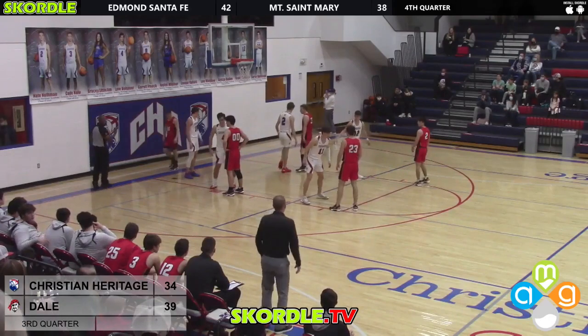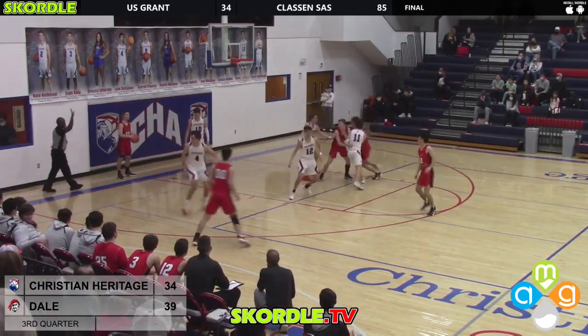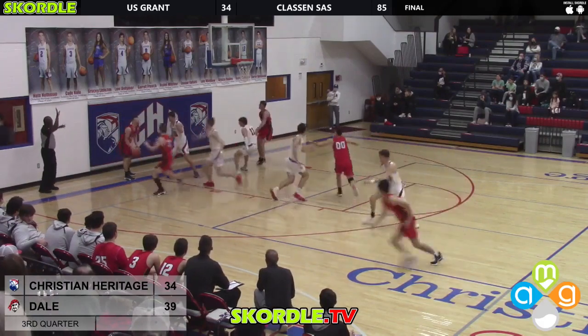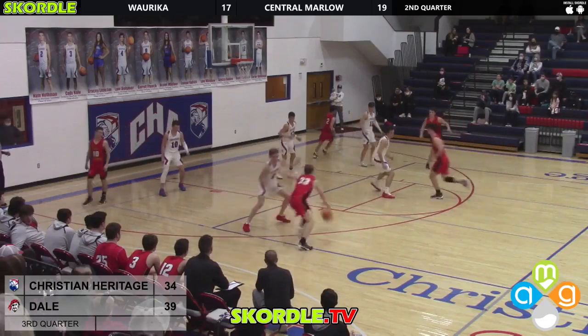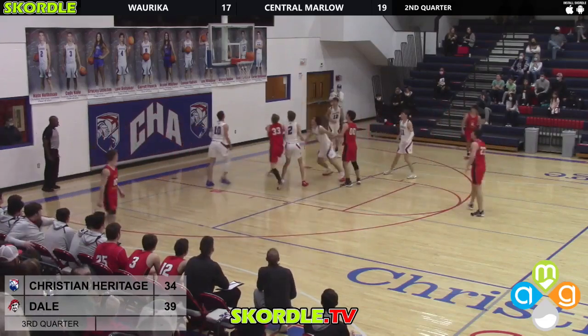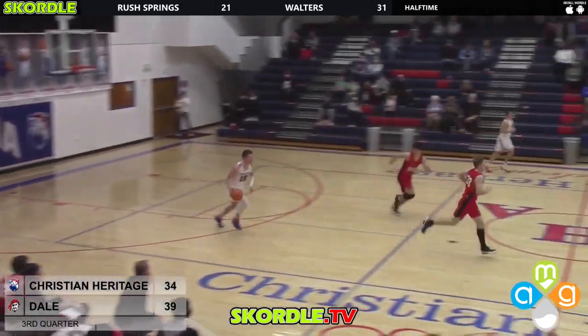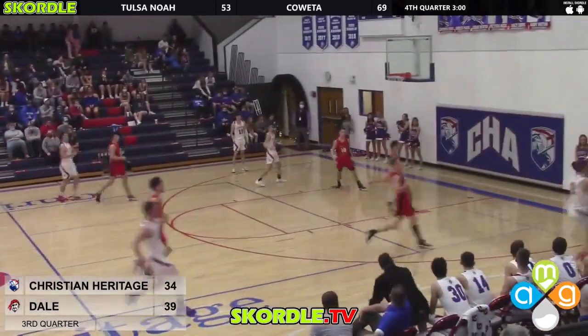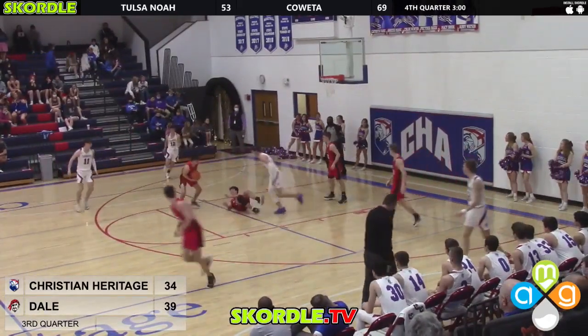7:21 to go in this third quarter. Dallin will inbound the ball, inbounds it to Dayton Forsyth, his brother. Dayton will survey the floor, dribble the middle of the lane. Jumper rolls around the rim and no good. CHA controls the rebound. Carter will steal the ball away.